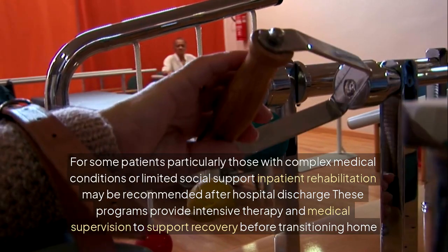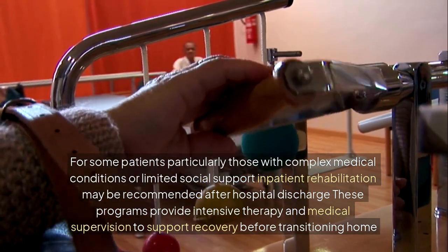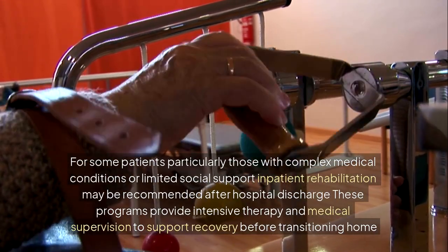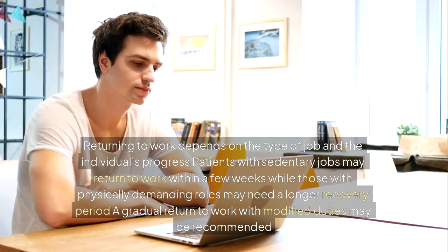For some patients, particularly those with complex medical conditions or limited social support, inpatient rehabilitation may be recommended after hospital discharge. These programs provide intensive therapy and medical supervision to support recovery before transitioning home.